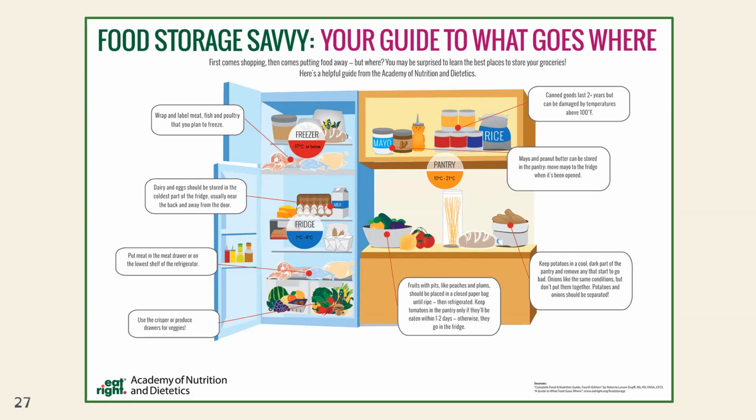Your pantry should be about 10 to 21 degrees Celsius. Things can often last for up to 2 years or more, including canned goods, in a pantry at that temperature, but they can be damaged if it gets too hot. Some fruits and vegetables can be kept on the counter or in a cool, dark place like a cellar or a cupboard. You decide what makes the most sense for you, but you'll notice that some things go bad and need to go in the fridge first or until you use them.